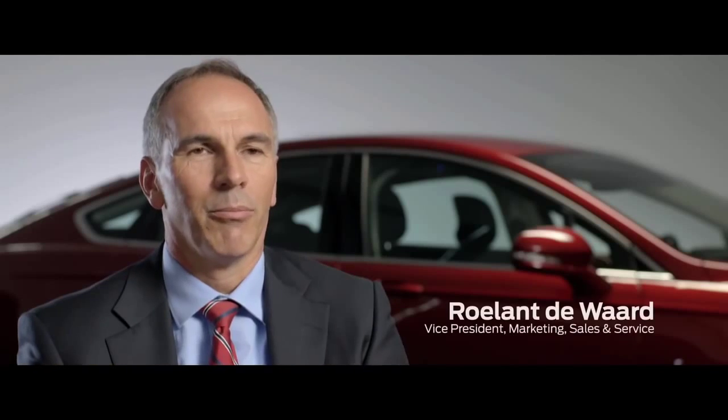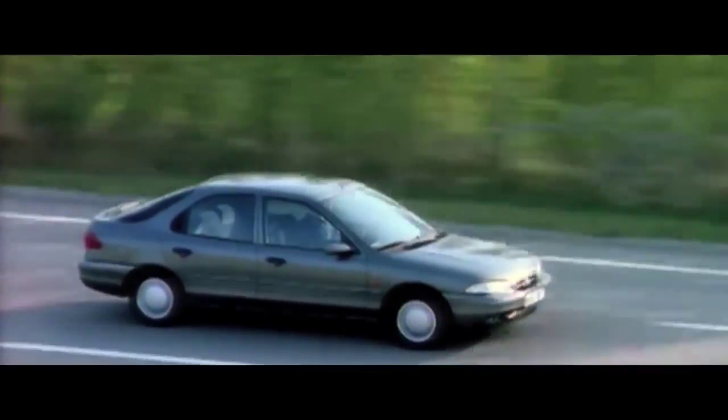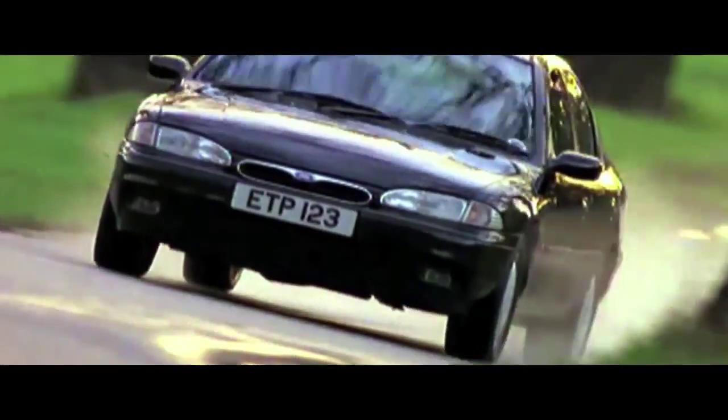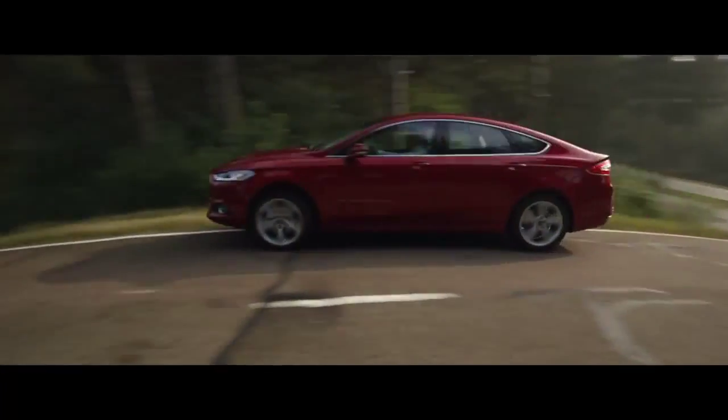Mondeo is very, very important. It is the flagship in our showroom. If you go all the way back to '93 when we launched it, we've sold over 4.5 million Mondeos since that point. So I believe that Mondeo is the pinnacle of our product offerings, particularly in Europe.